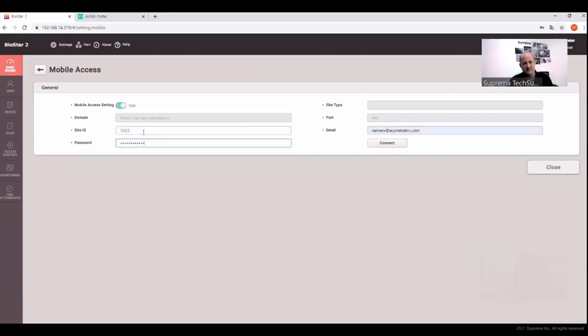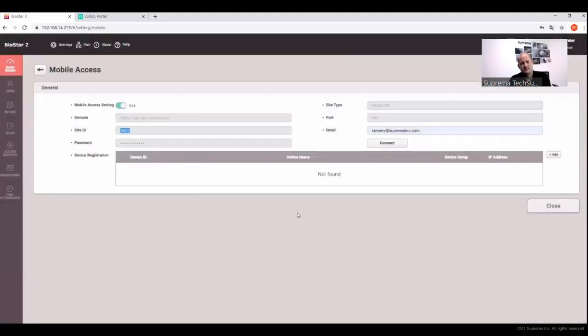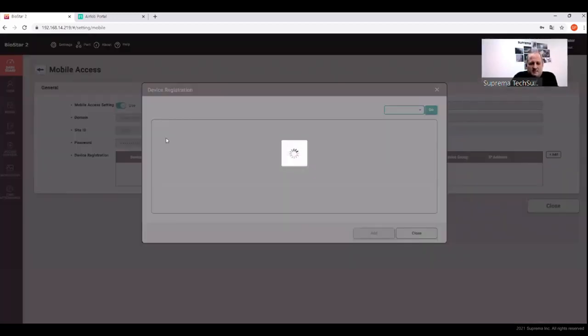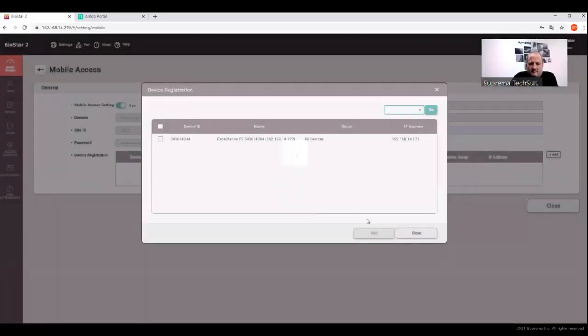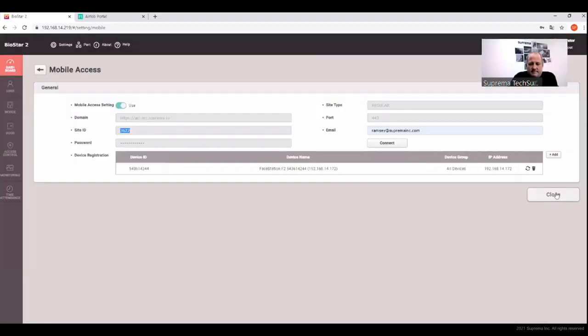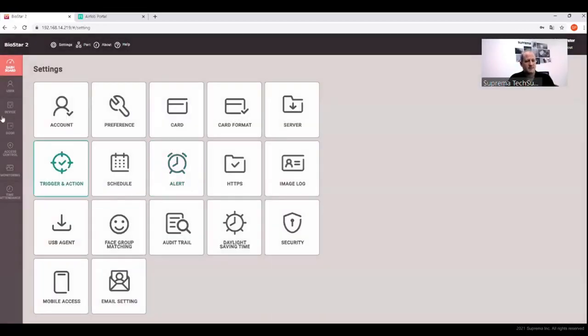So to go back and do it again, we can just reconnect that site. And you can only have one site connected, one mobile site connected to one instance of BioStar. But you can change it if your needs change later. Okay, so we've all got that set up. Just click close. It sends me back to the main screen.